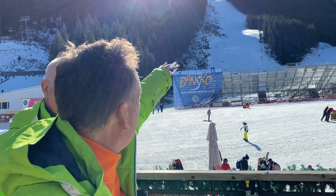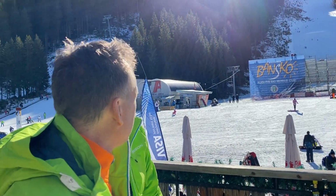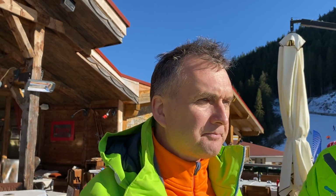I don't know whether you can see that. There's the course there. I know the sun's in the camera, but it's really quite exciting watching a downhill event. And then on the 25th and 26th, the ticket is 40 lev for one day, 70 lev for 2 days. That includes your ride up and down in the gondola lift and entry to the stadium. And you can come up in a bus as well.